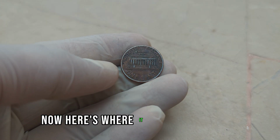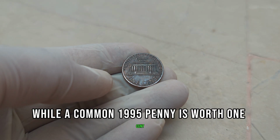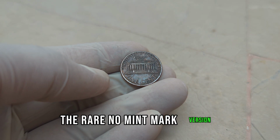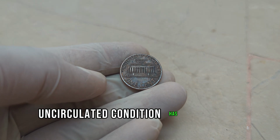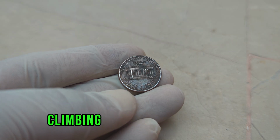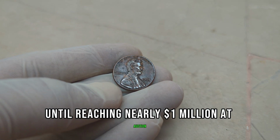Now, here's where it gets suspenseful. While a common 1995 penny is worth 1 cent, the rare no-mint mark version, especially when found in pristine, uncirculated condition, has shattered expectations, climbing in value year after year, until reaching nearly $1 million at auction.